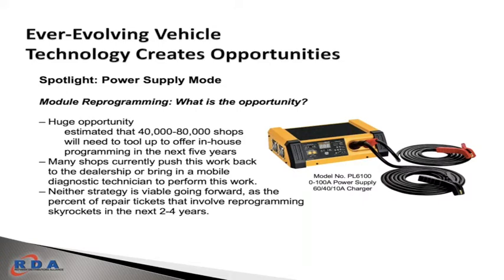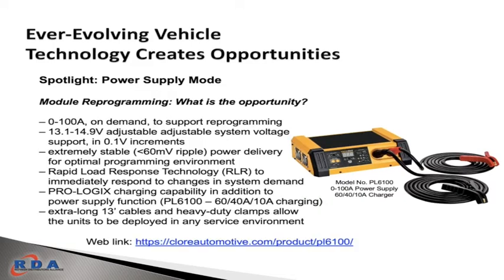So we'll jump right into this unit here. This PL 6100 is designed for automotive and light duty vehicle shops. It's a 100 amp power supply on demand, just like we spoke about on the PL 2320, except instead of maxing out at 20 amps, it maxes out at 100 amps. It also is a 60, 40, and 10 amp charger, but we see this unit primarily being used as a power supply for vehicle module reprogramming.